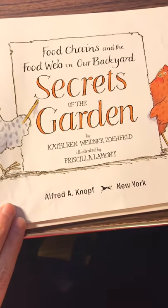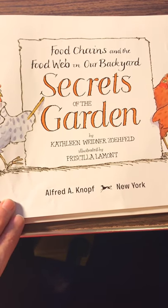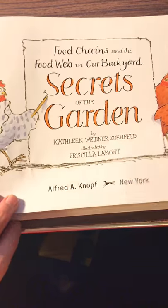Food Chains and the Food Web in Our Backyard, Secrets of the Garden by Kathleen Wiedner Sofield, illustrated by Priscilla Lamont.